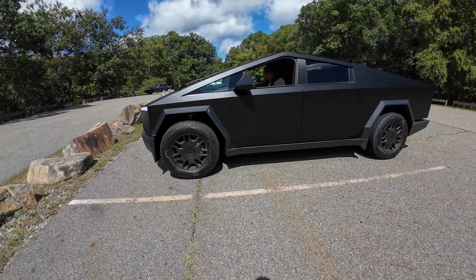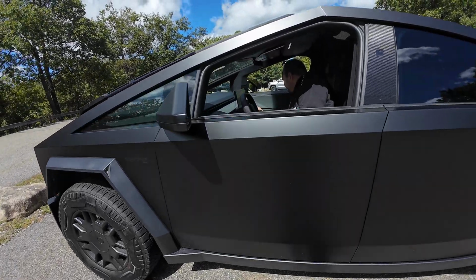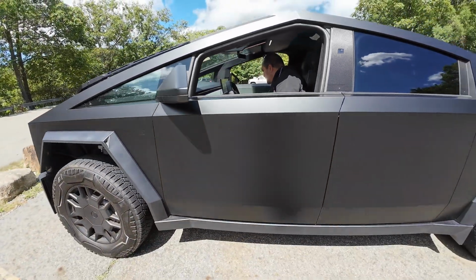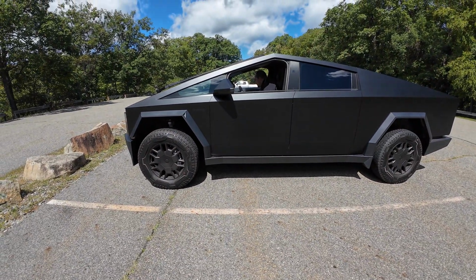Yeah, you can lock the differential on this. It's great. Oh, there it goes. I guess that's going up into higher mode.